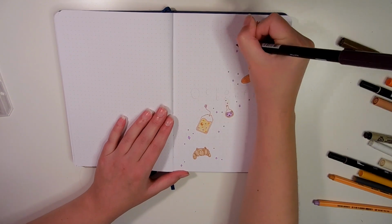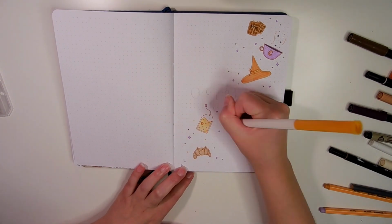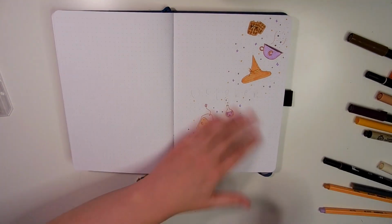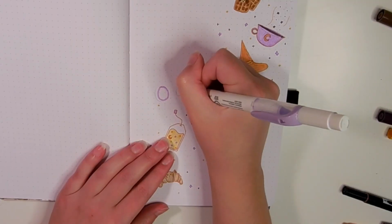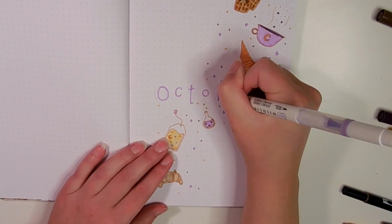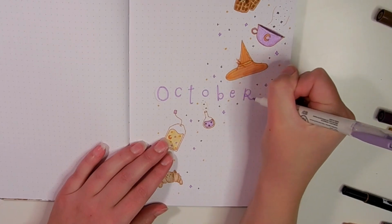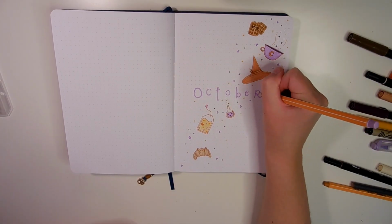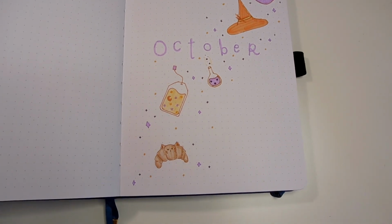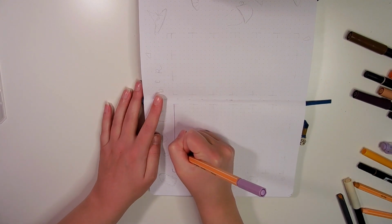And speaking of the drawings for this theme, I did the croissant and also some waffles with the kitty ears, a witch's hat, a cup of tea or coffee or maybe a potion, who knows, a potion bottle, and a tea bag that has kind of magical elements in it. I just wanted to add a bit of magic to everything, so I added some star doodles as well. And then I wrote October in this kind of bubble letter type of lettering. It's kind of funky, kind of different, but I thought it went with the Halloween vibes for this month. So yeah, that is the cover page done and the overall idea behind the theme this month.